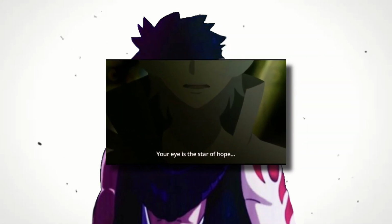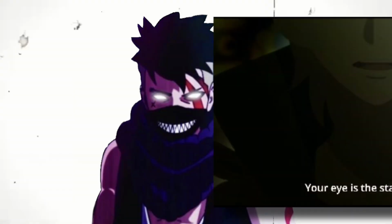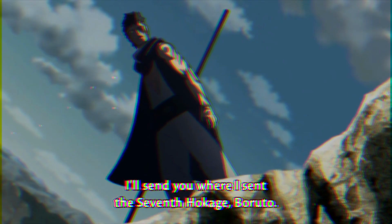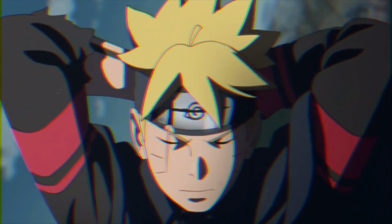Toneri Otsutsuki tells Boruto in his dreams that the Jougan is the star of hope against destruction that will eventually come to pass. Slumbering deep inside of Boruto is the power of hope that will shoulder the fate of this world, where the Jougan will guide Boruto to the light, which will dispel darkness, aka the threats that will destroy the world in the future.